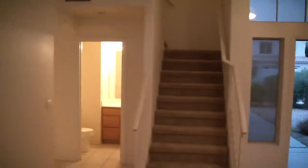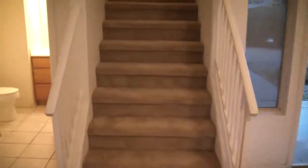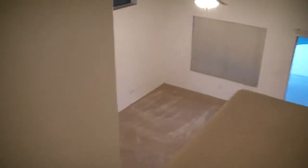Yeah, that air conditioner is getting cold. Okay, all new carpet. He's painting. This light fixture is actually cracked. It's very nice, but it's cracked. Here's the view from up here. Very nice. You've got a little built-in shelf there.